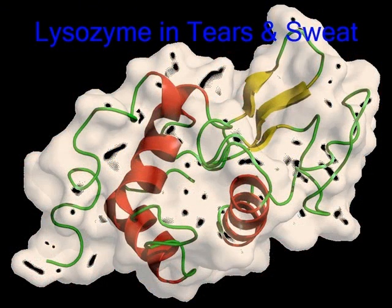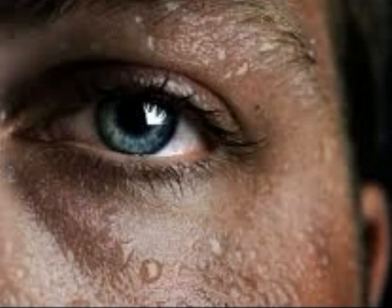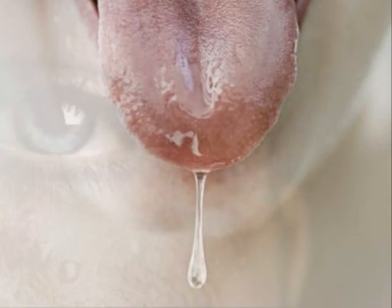Sweat and tears are also physical barriers in the immune system. Our sweat contains the enzyme lysozyme. This enzyme can break down the cell walls of some bacteria, ultimately destroying them. Tears also work in this way. So basically, when we cry or sweat, we are killing potentially harmful pathogens before they can enter our body and cause disease.